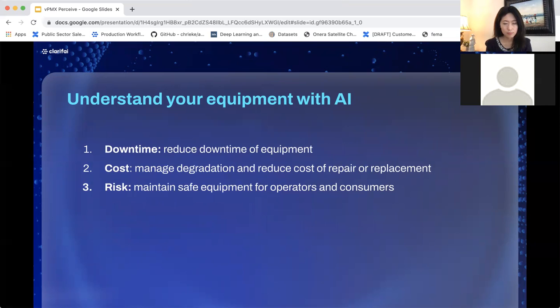So what does that do for you, right? It reduces downtime of that equipment. As we discussed, equipment that just sits around or is broken costs you money and you have to fix it. And then the cost, again, mentioning the degradation and the cost of repair and replacement. If you understand your equipment better and sooner, you can reduce this cost. And then finally, risk, right? Equipment has to be safe for operators and consumers. And when you find those cracks or corrosion, you get to reduce that risk. That is a fundamental property of all of this.